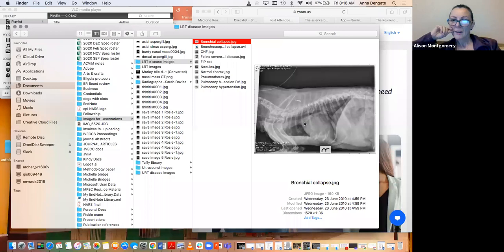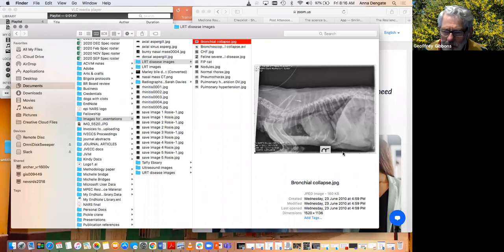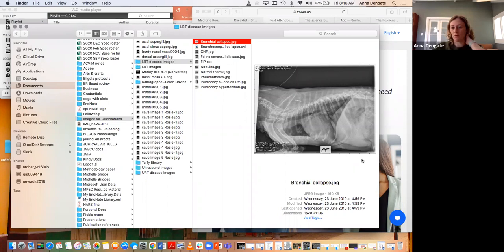Does anyone know what that's called in humans? Bronchiectasis? Yes, exactly. Absolutely. We sort of extrapolated that term and put it into animals, but it's not really a syndrome that's recognized in animals. But in humans, they call it chronic obstructive pulmonary disease.